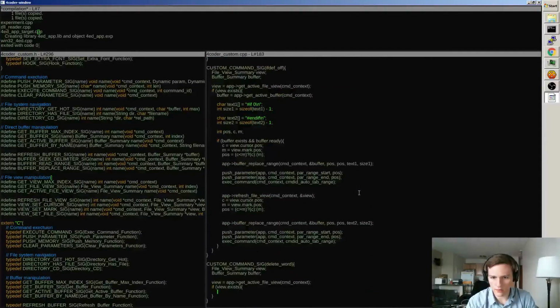Did not want that to happen. Thank goodness there's an undo. Just pulled an Obner and deleted 183 lines of code. Whoops. So anyway, app get active file view.